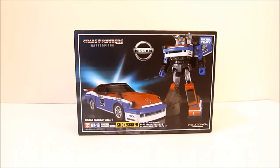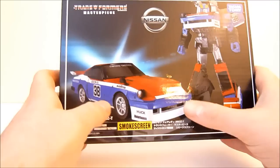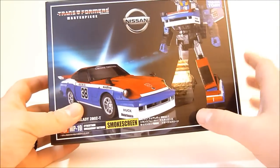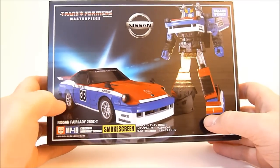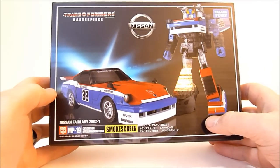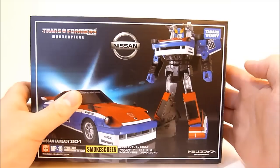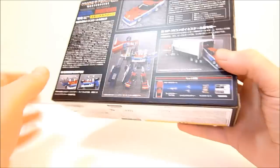Today we're going to be taking a look at Transformers Masterpiece MP-19 Smokescreen. This is the third of the Nissan Fairlady brothers, coming in behind Prowl and Blue Streak. As you can see, he is a little bit retooled here into a racing design of the Nissan Fairlady, and definitely a color scheme that stands out, that's for sure. He comes with his dual shoulder blasters, and looks pretty cool overall.